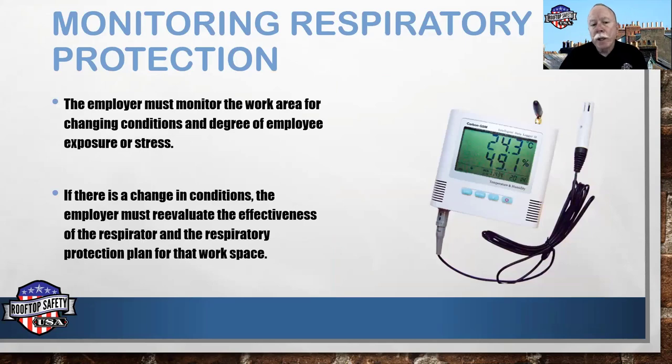Just a note that the employer needs to know what's going on in the workplace and monitor for any changes in that condition.